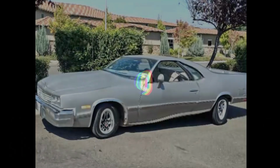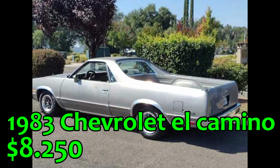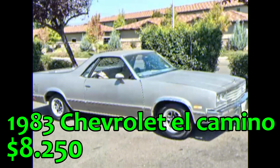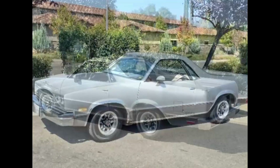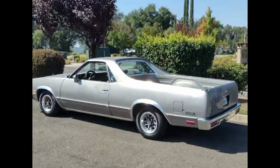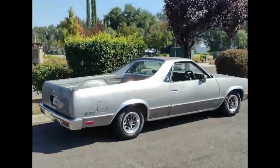Number 9. For anyone who has an appreciation for well-preserved vintage utility vehicles, especially those with that unique combination of car comfort and truck functionality, this 1983 Chevrolet El Camino Custom is definitely worth a closer look. Priced at $8,250 and located in Redding, California, this El Camino stands out from the crowd not only because of its condition, but also because of the care and attention that has clearly been poured into it over the years.